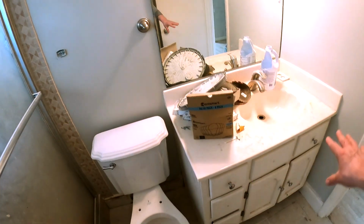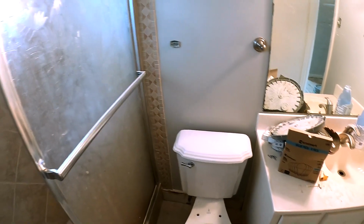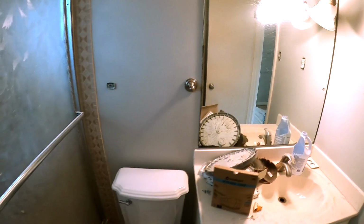Of course, we're going to tear all this out. New lights, new mirror, new vanity, new sink, granite countertops, new toilet. And so while we're here, we will go in here and find out what's going on with that air vent and get some air and heat back into this bathroom. This bathroom has been tiled at some point, which is not terrible. I think we'll be able to salvage it. I'm going to close this window. But we will be replacing this shower door and the surround.